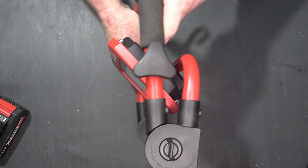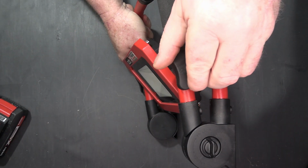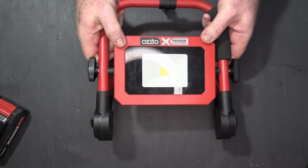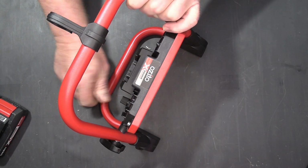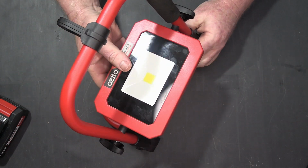On the side of the light itself, they have 2 adjustment screws that allow you to rotate the light all the way around. These don't have clicky lug things on them like the bottom ones do, but they don't take much force to tighten up.